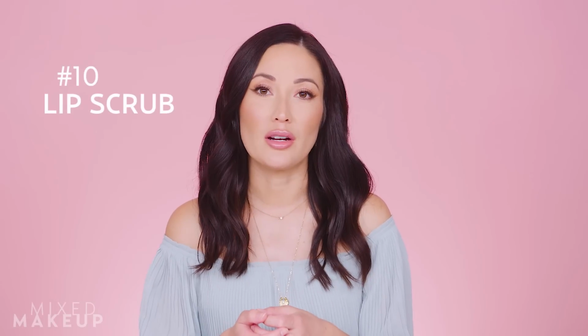Next up, a product you don't need. A product I don't even actually use. This is one that I truly don't use at all. I have them sometimes sent to me and I'll give it a little try, or if we're shooting some kind of episode of The Sass and they ask us to use a lip scrub, I'll use it, fine. But lip scrubs are super unnecessary for your lips.